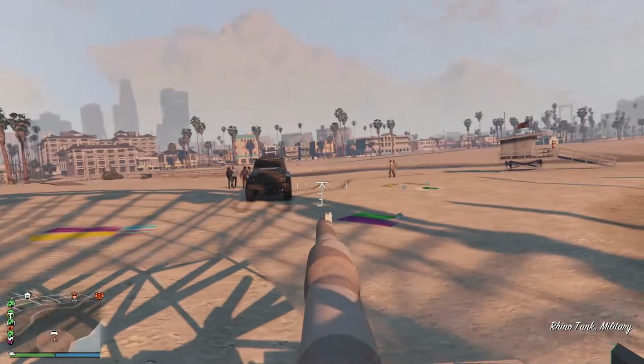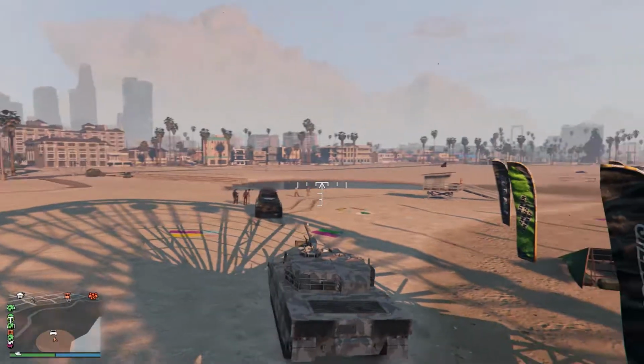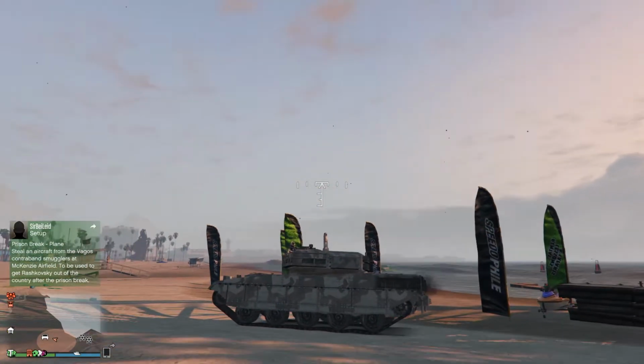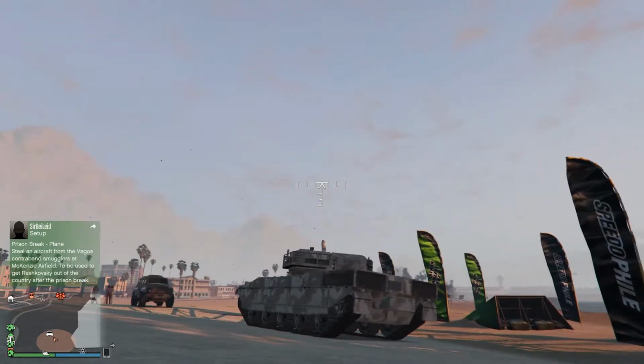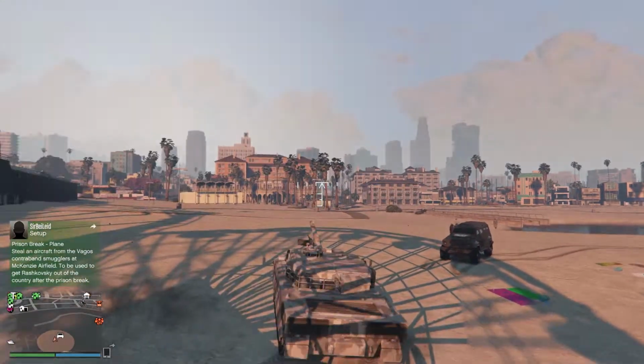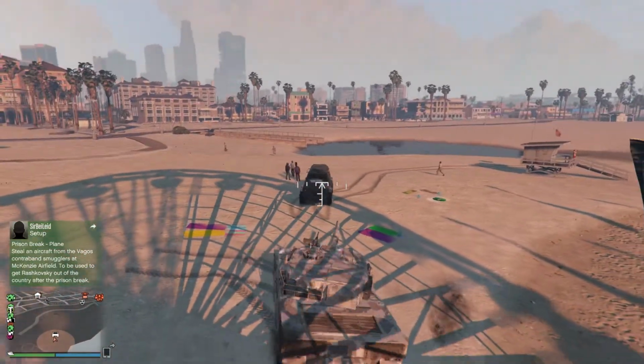Just close to there with what I got. Not bad. So it's a treaded vehicle, which means it's quite good on traction and climbing. I'm not sure it's the best or anything like that, but it is certainly one of the better vehicles. That's for sure. All right.